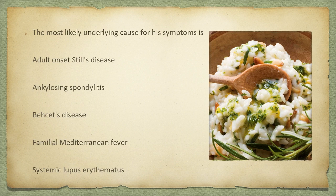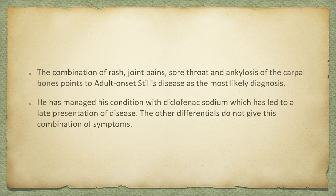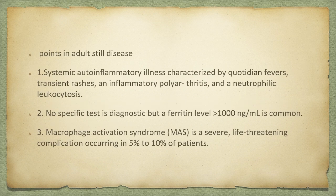Yamaguchi criteria. Yamaguchi has major and minor points. The major points involve leukocytosis, rash, arthritis, fever. The point you have to focus on is the combination of rash, joint pain, sore throat, ankylosis. Ankylosis is also one of the characteristics of adult onset Still's disease. He is managed with NSAID, as I would say. There is no specific test. Usually they have high ferritin. We have to worry about MAS because it's a life-threatening complication of adult onset Still's disease.